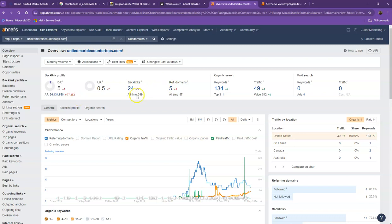One important thing that I need to discuss about backlinks and referring domains is that this actually needs to be a 2 to 1 ratio. So these 5 referring domains that you have, these are what we call the good or strong backlinks. And the rest of the missing backlinks, those are what we consider the spammy backlinks.